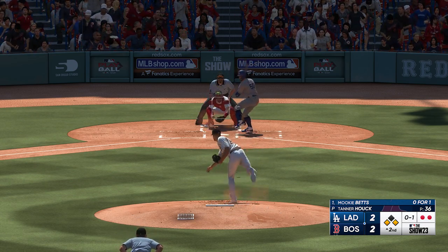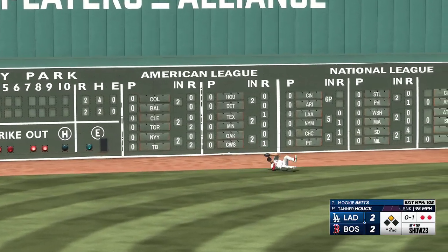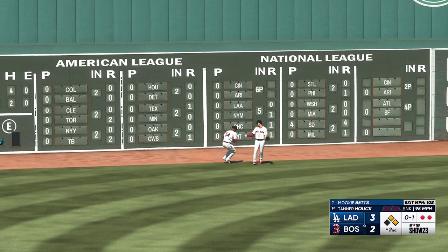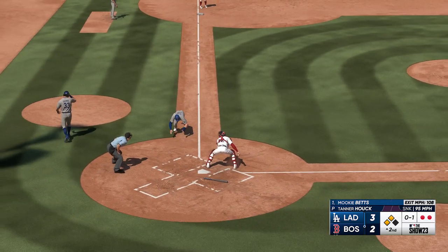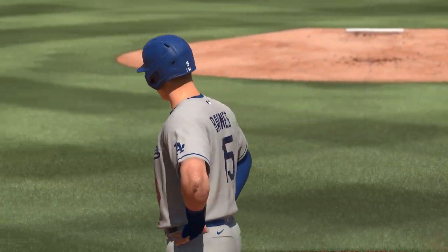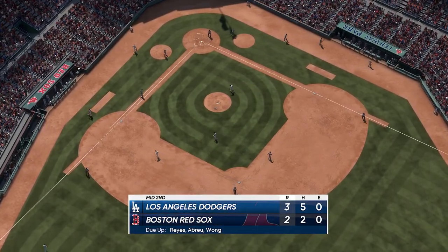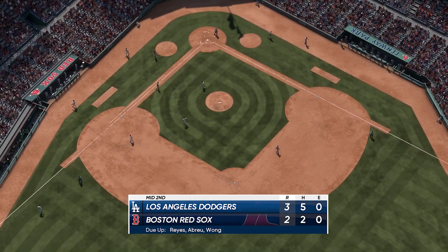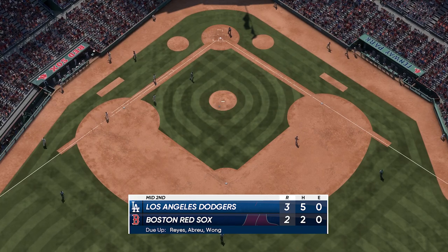Two on, two outs. Hardliner. And it's into the gap. One runs in. Around third. Relay throw. The tag out. That ends the inning, but they do pick up a run on the play. Three runs for them here, and they move ahead. We go to the bottom of inning number two. It's the Dodgers 3 and the Red Sox 2.